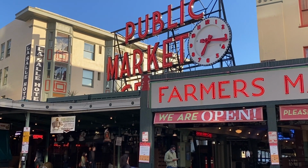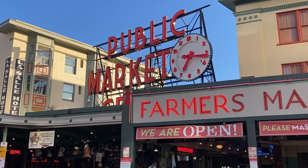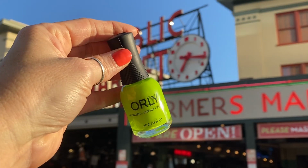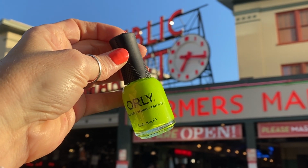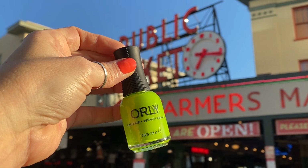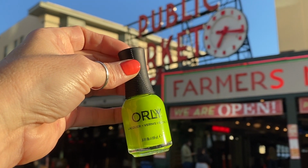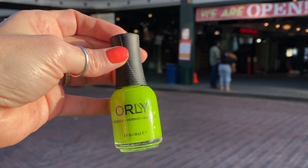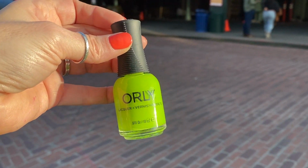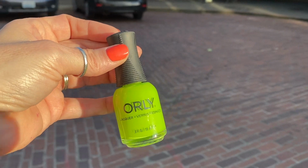Okay, and then moving right along to our next polish. This is Neon Paradise. The Orly website says, let this bright lime green cream transport you to a paradise where neon signs are buzzing and your next adventure is just around the corner.